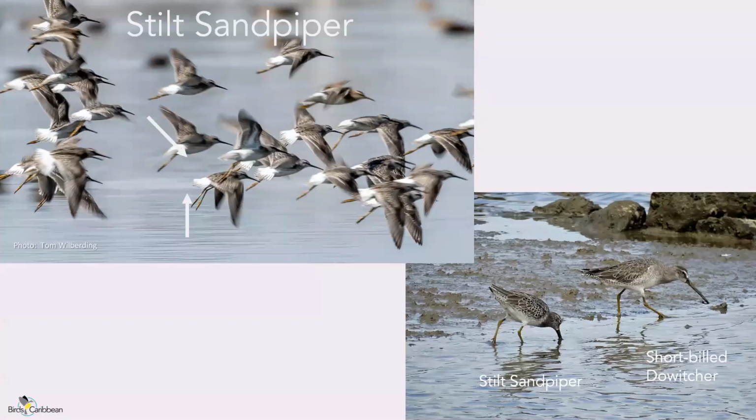So actually here's some in flight, which is another key difference between that and the short-billed Dowitcher, which you'll see in the lower right along with the stilt. The stilt sandpiper has that white rump and very light tail feathers, almost white tail feathers. In contrast to what we'll see in the Dowitcher, the Dowitchers look very similar to stilt sandpipers, but instead of having that white rump, they have a white patch or streak that goes right up the back. I think we have a flight shot of that in one of the next slide or two, so you'll be able to see that as well. But once you see stilts and Dowitchers in flight, they're very easy to tell apart by the white rump or that white line up the back.